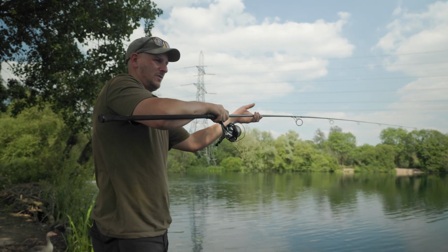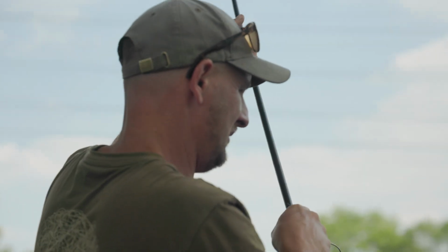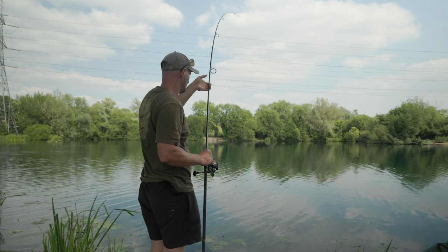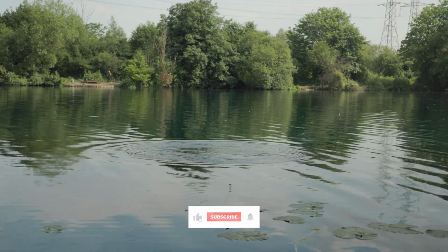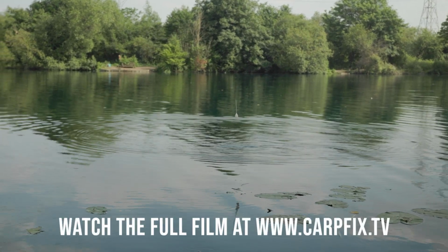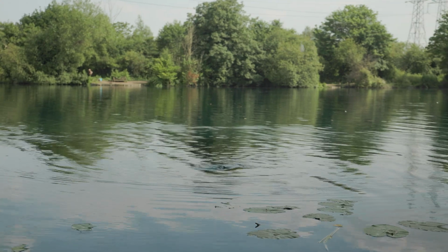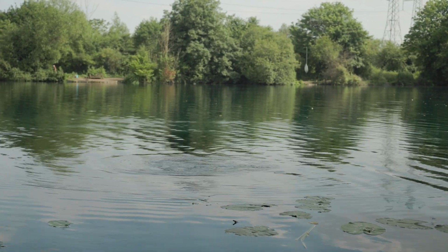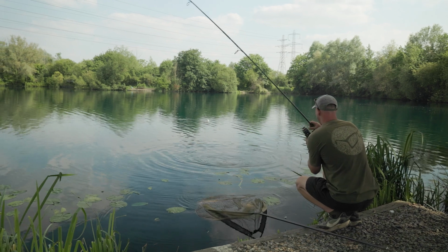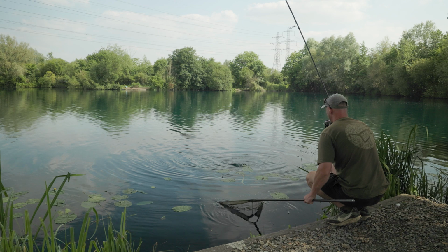Just turn it. He's going back out in the open water. It's one of them ones we was talking about. The Tony Campbell's heavily plated mirror. He's gorgeous. Oh, it's a good one as well, Ash. Oh my God, it's a good one. Mate, he is unbelievable. Please, Lord, just hook stay in.